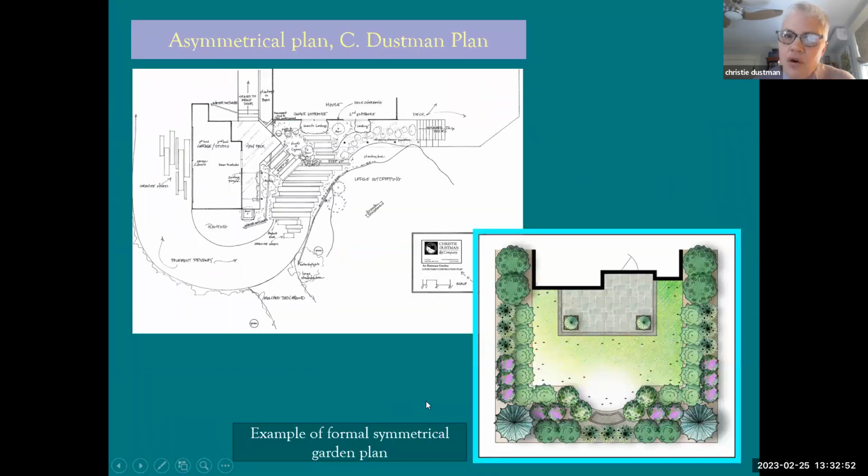And just to drive home the difference between a symmetrical plan and an asymmetrical plan, I just Googled symmetrical garden plan and came up with what you see here on the right-hand side. If you've traveled in Europe, some of the traditional gardens have a very symmetrical layout, and I'm not saying that they're not beautiful. There is a certain beauty to that, but it is a different kind of style than what you're going to see in a traditional Japanese garden.